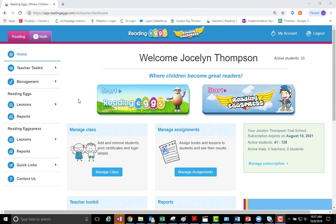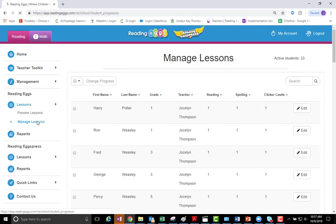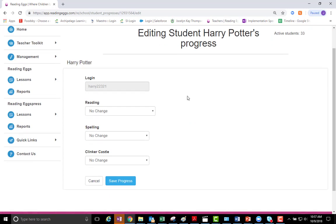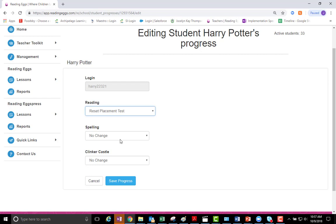So as a teacher, I do want to show you what you can do. You can come over here to the lessons, and here we have preview lessons and manage lessons. The first thing I want to show you is manage lessons right here, so let's click that. Here is where you can adjust your students' progress, so we can click edit next to Harry Potter's name right here, and we can say, I want Harry Potter to take that placement test again. I'm just not feeling really comfortable here.